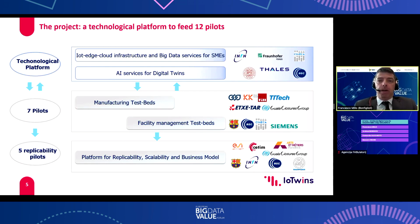We have a technological platform that is built at the beginning from those members that have competencies in this kind of solutions: University of Bologna, Fraunhofer, Thales, Cineca, Barcelona Supercomputing Center, and the Italian Institute of Nuclear Physics. They are building this platform in order to provide services that are mainly IoT services, edge computing services, machine learning, big data services, artificial intelligence services, and digital twins, of course, as I mentioned at the beginning. All these services go to support the implementation of our 12 test beds, our 12 pilots.